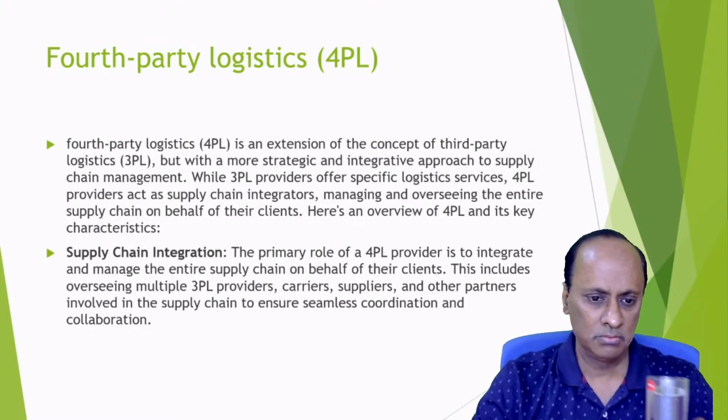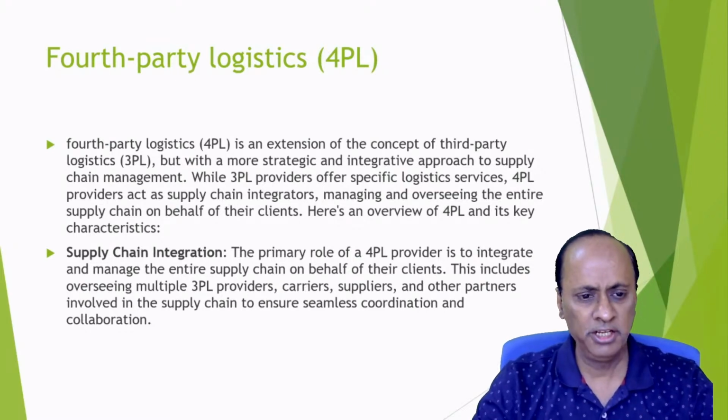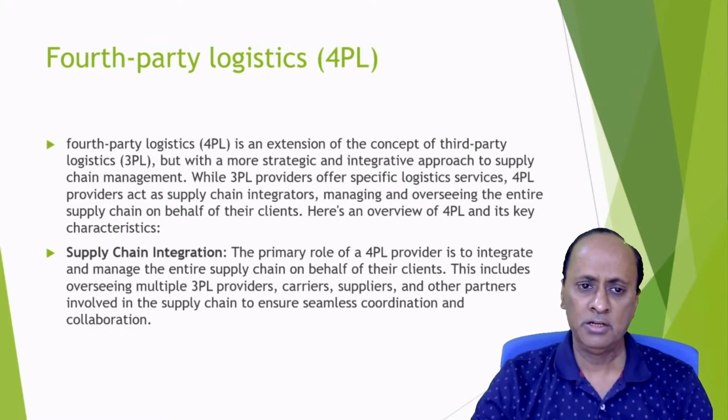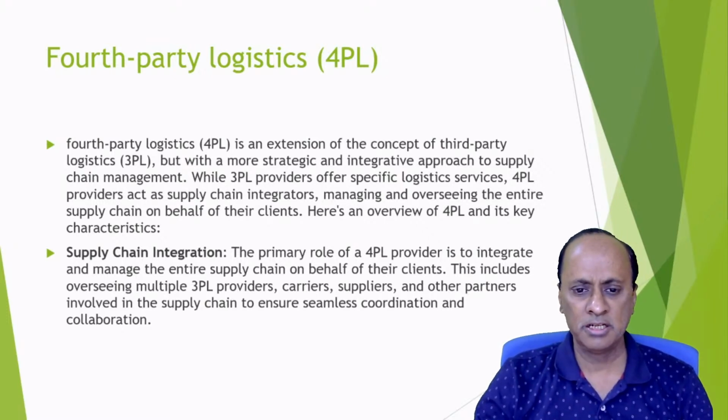This includes the integration of multiple 3PL providers. As I told in the difference, a 3PL provider is specific, so there may be 3PLs providing carrier service or other partners.